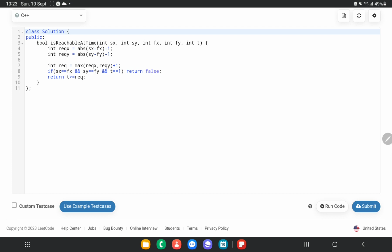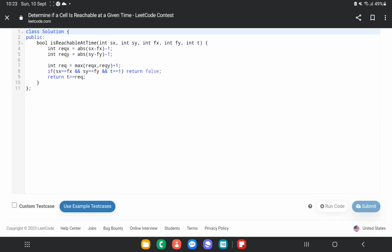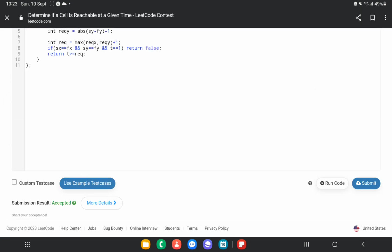Now let's run this code. First of all, run this code. And now let's see. It is passing all the test cases. Now let's submit this code and see whether it gets accepted or not. Yes, you can see here it got accepted.